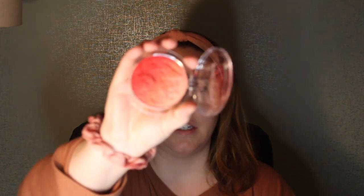The blushes were the first thing that drew me in, and I did grab 2 of them. I believe these were $9 a piece. So I grabbed the Orange Blossom, and then I grabbed the Ruby Flush. I grabbed some that were a little bolder because I have subtle blushes, so I thought why not, try things that were a little bolder.